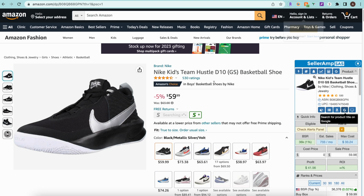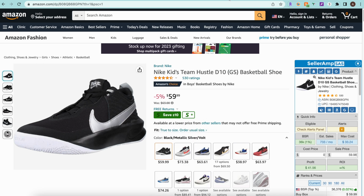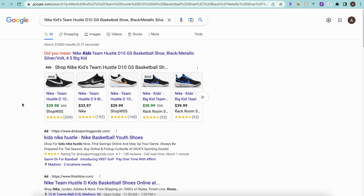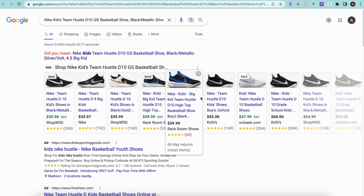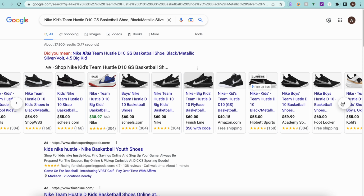Let's make sure we got the right product here. Team Hustle D10 basketball shoe. GS is grade school, I believe. Let's see if we can find the D10 for the right price. We have D10 size 4.5, but it's a little bit expensive there. D9 for Nike, not quite the same shoe, but the price is getting better. Let's see if we can scroll and find anything here that's similar.